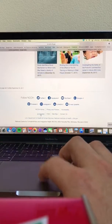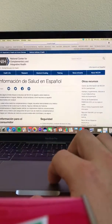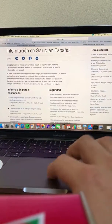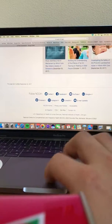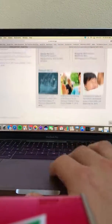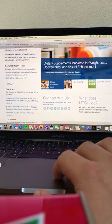You can go click in Spanish. There you go. And as you can see, it translates into Spanish. And after, I just click the back button, so now everything's back in English. And yeah, that's basically it.